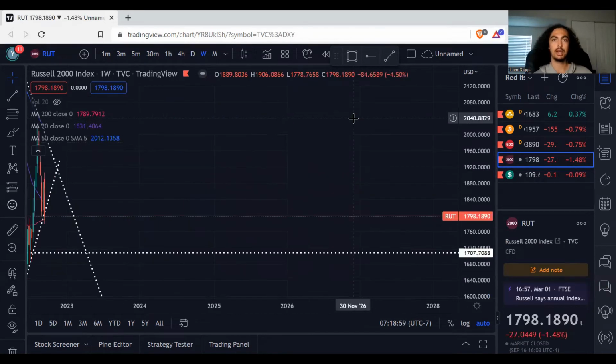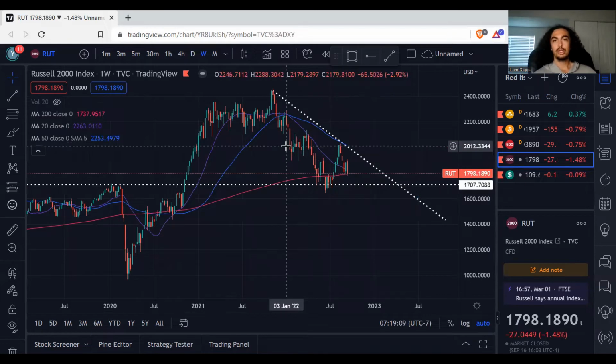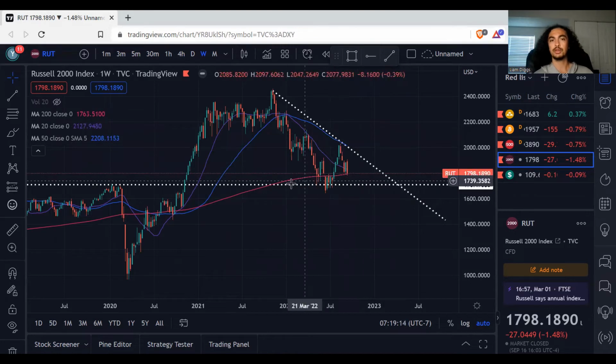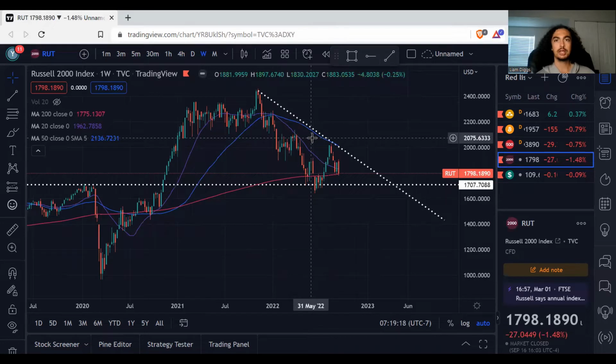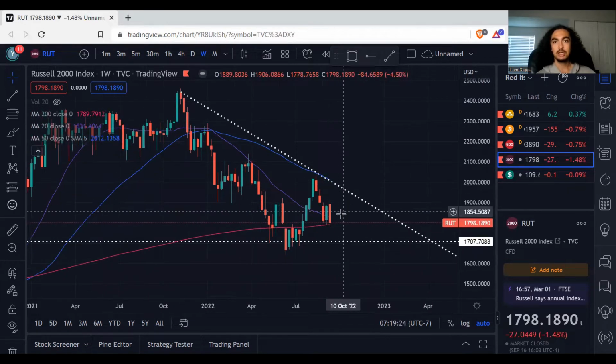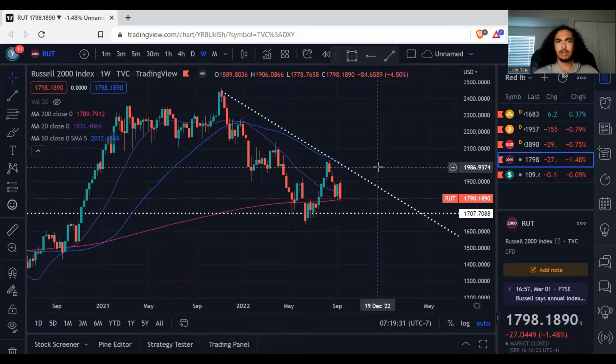We'll look at some small cap stocks. So looking at the Russell, we're holding our 200 moving average, which is this purplish pink line right here. So we are holding that on our weekly close. The Russell closed 4.5% down. Kind of the same thing, a bearish engulfing candle, not quite as bad as it is on the S&P. And so I would watch this open too.